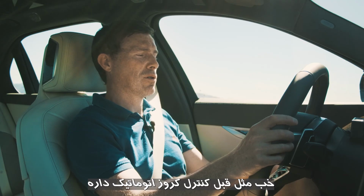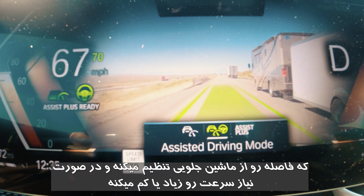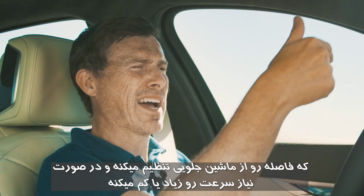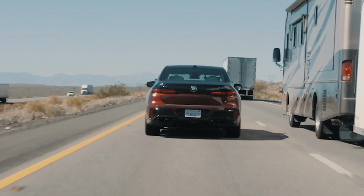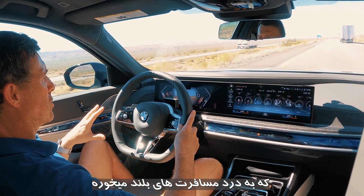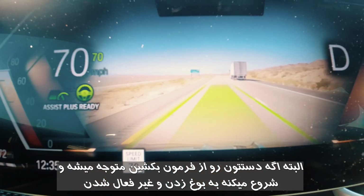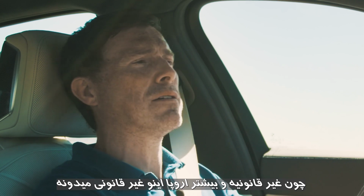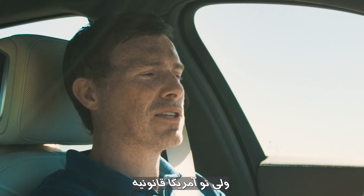So as before, you have automatic cruise control, which will use a radar to keep you a safe distance from the car in front, automatically accelerate and decelerate as necessary, and it'll steer to keep you in lane. That does just take the strain out of long distance journeys. However, if you take your hands off the steering wheel, it'll soon recognise and start to beep and then eventually disengage, because you're not allowed to do that. Well, you're not allowed to do that in Europe, but you can in the United States of America.